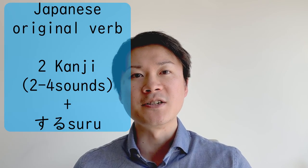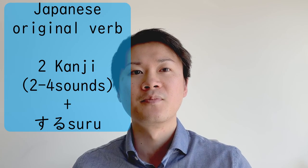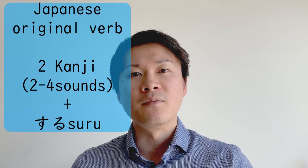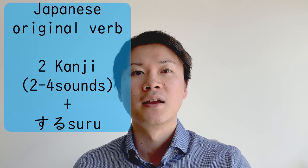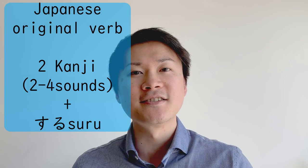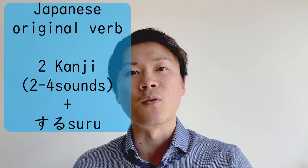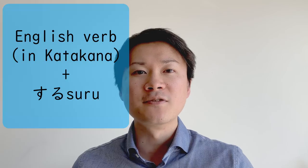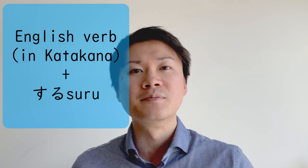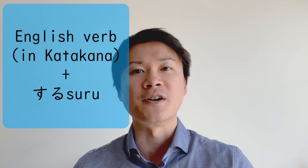Many Japanese original verbs which connect to する consist of two kanji, and we can read them with two to four sounds of hiragana basically. Do you remember what kanji means? If you forget, you need to go back to the first video or other YouTuber's video. In addition, we use English verbs with する. I hope it is easy to make phrases with する plus English words.